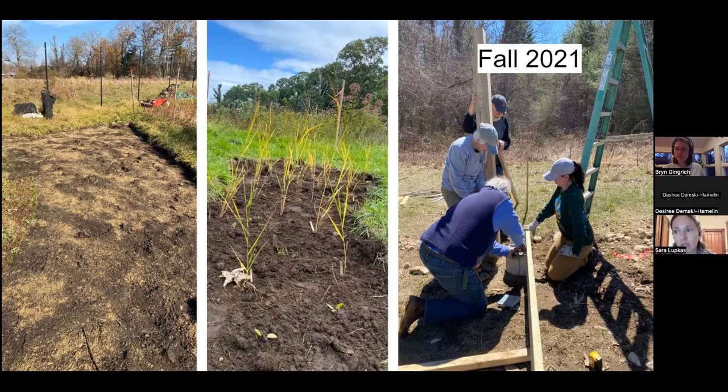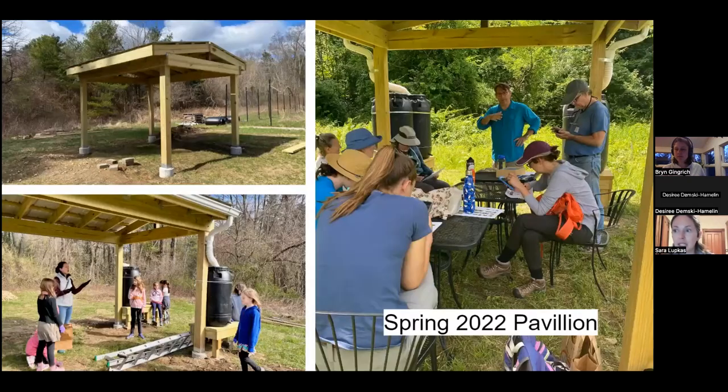In fall of 2021, LLCT recruited several volunteers to help install footings for a pavilion. And as you can see, work has continued this spring, again with incredible support from a few volunteers and town conservation staff. The pavilion now offers a shady area for visitors and volunteers to relax in and serves as a meeting point for educational programming at the meadow. Additionally, the roof and gutters direct rainwater into 4 rain barrels.